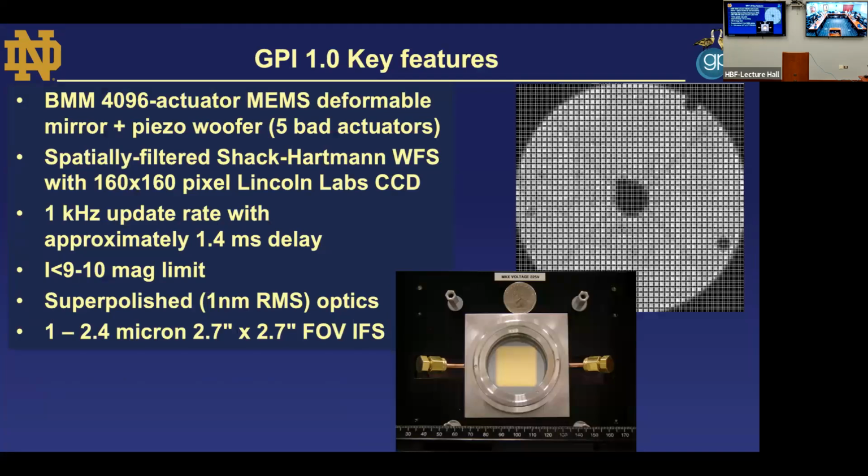GPI had a couple of key features that were part of its formation. At its core, it has a 4,000 actuator MEMS deformable mirror and a piezo woofer, so it has 2 deformable mirrors in it. It was operated by a spatially filtered Shack-Hartmann wavefront sensor with a 6-electron read noise, 160 by 160 pixel Lincoln Labs CCD. It operated at 1 kilohertz with about 1.4 milliseconds of delay. It operated down to about 9th magnitude. If the weather was very, very good, it was able to operate down to 10th magnitude.